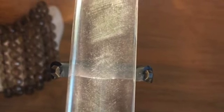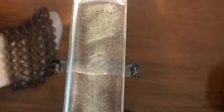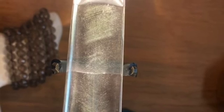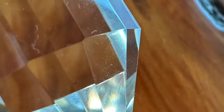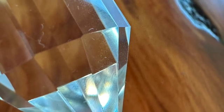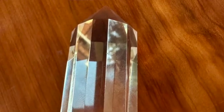The polish was the first giveaway. The next was the poor cutting. In these images, you can see the scratches on the crystal, especially when running light through the wand. It's good to develop an eye for detail when searching for your wand. The one you see in this image has uneven cutting at the termination points. One key to a poor cut is the facets are not the same size, nor do they line up.